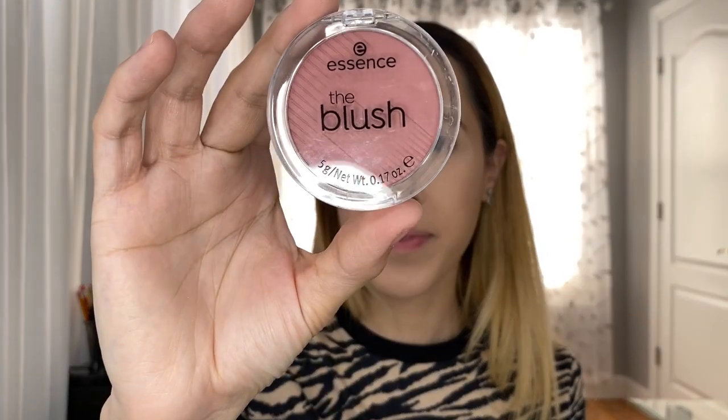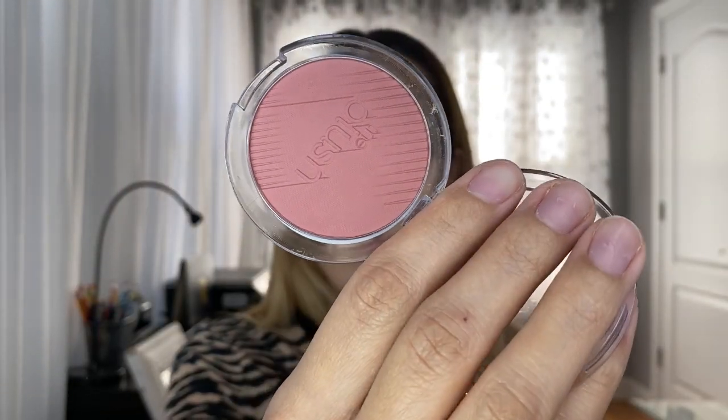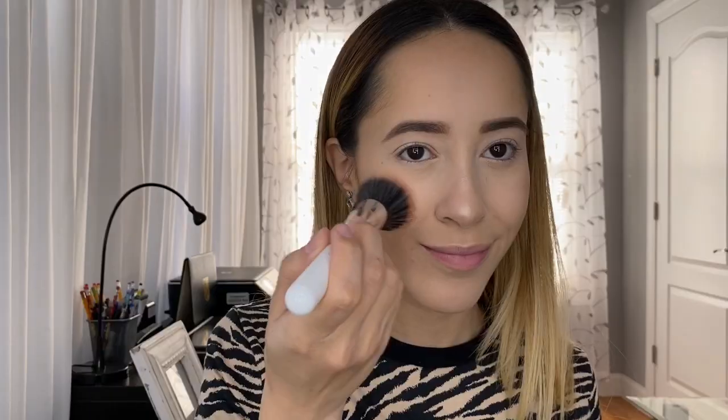Okay, so the next thing that I got, Essence blush. I got the shade 10 Be Fitting. So this blush, I like it. It looks good. So far, so good. And the best part, it's super affordable too.